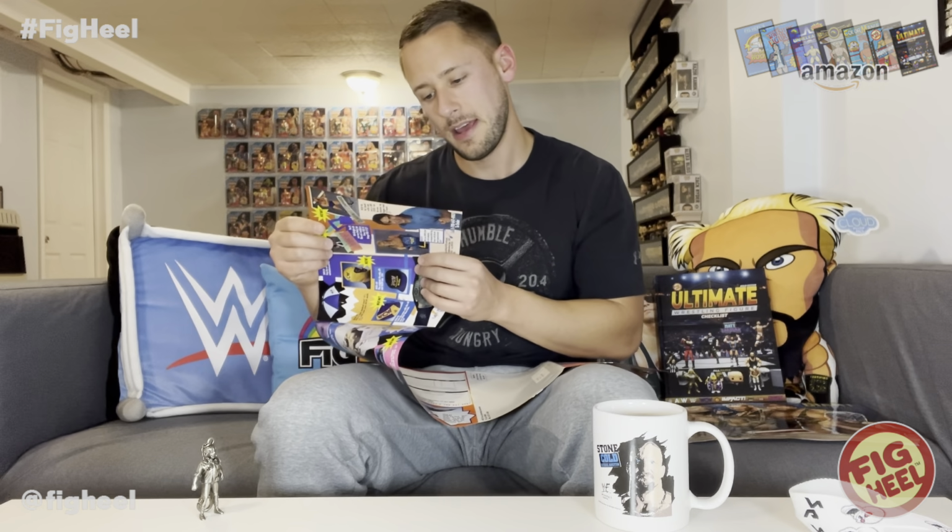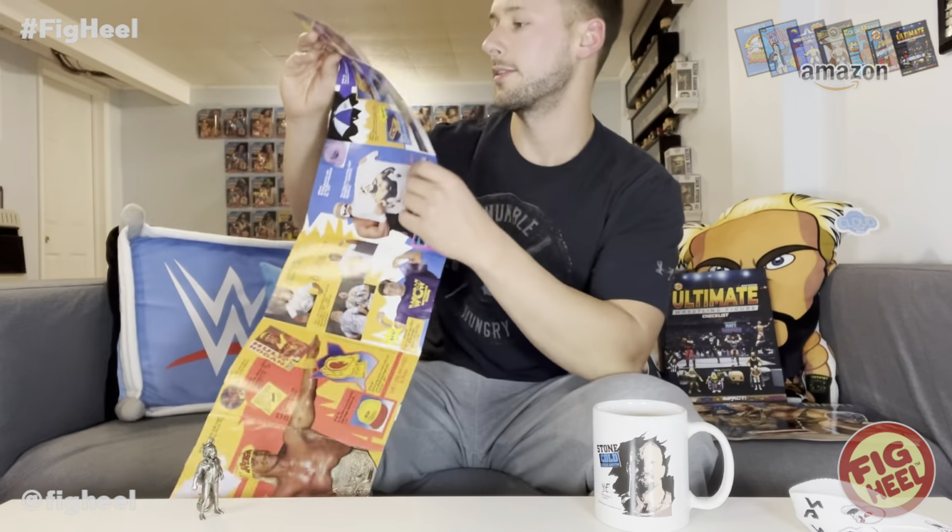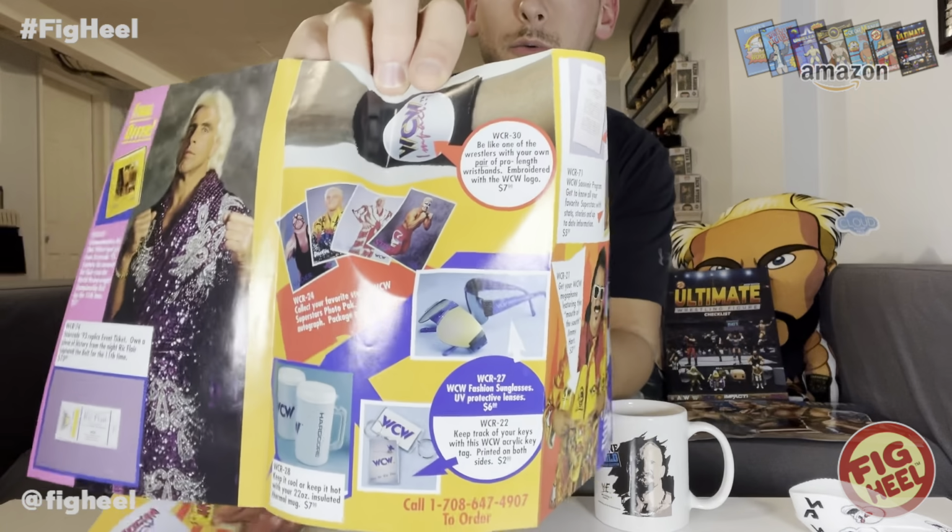They got this, what is this? It's like a Ric Flair pin and a replica event ticket over here. Just like trash again, who wants that? They've got wristbands, photo packs, sunglasses, keychain, and an insulated thermal mug. Like, again, who wants that? I mean, now in retrospect we do, but at the time, I just can't imagine some of these things were selling a lot. And for $7, this thing got me $7.